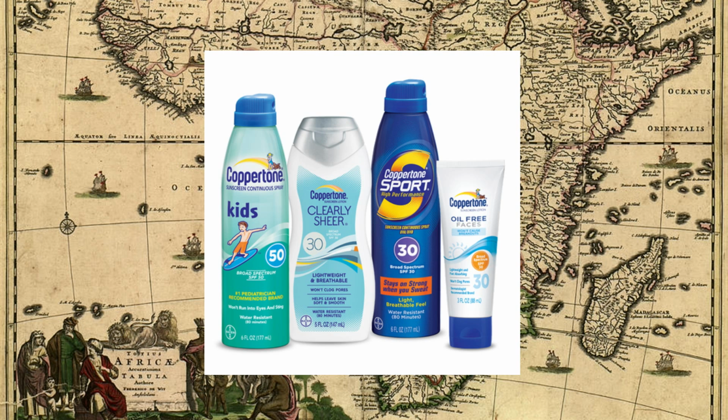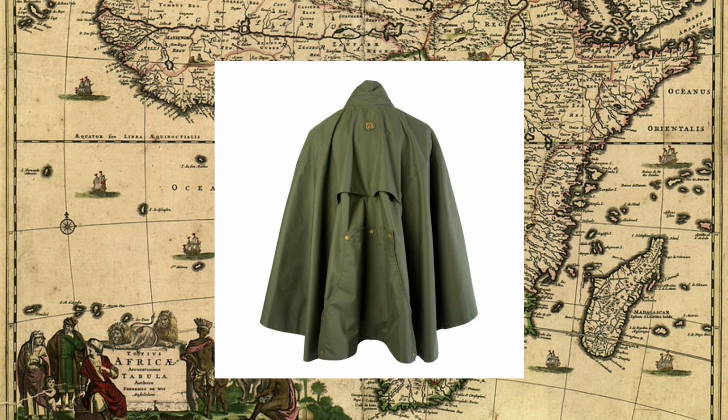Now, as far as what you're going to wear is concerned, one of the most essential items you can take is a poncho like this. A rain poncho is essential because sometimes we get unpredictable rainstorms even at the end of the wet season. So take a poncho with you. They will keep you nice and dry, and it means you don't have to try and find another set of clothing to wear if you get soaked through.